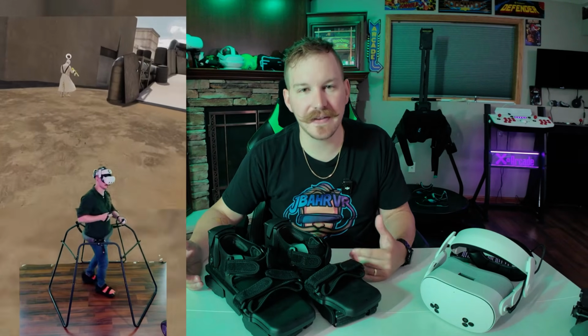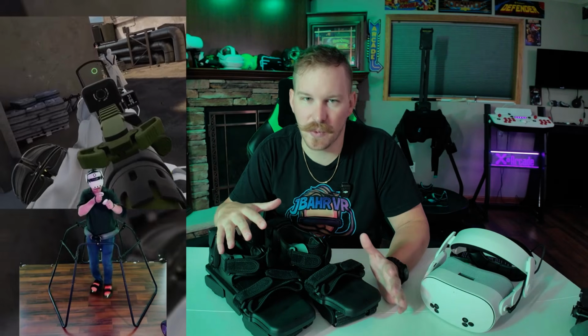A couple more details about either version of the shoes. When it comes to speed, you can't really sprint on these, but you can go up to a light jog, which I found feels good enough for pretty much any game out there. The Freeaim team also clocked the noise levels at around 65 decibels. They say that's similar to having a normal conversation or a quiet washing machine.